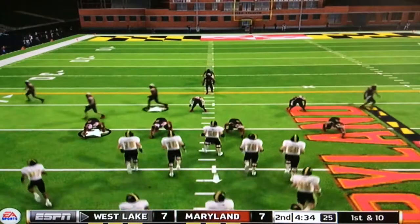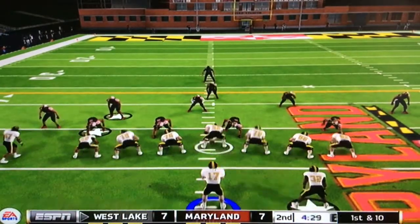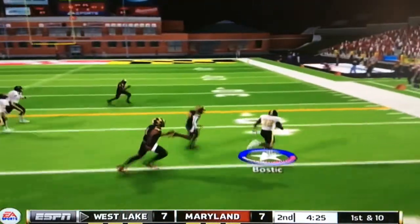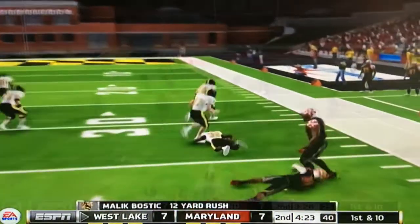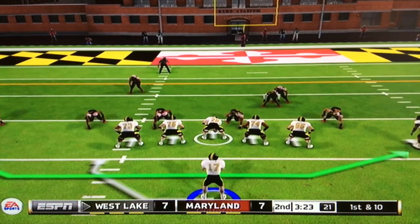Cornerbacks have been afraid to cover Cortez Foreign because he is a nightmare. He is a mismatch. As on 1st down, Malik Bostic, he's going to run by defenders, and he's going to get a 1st down of his own. Westlake is in the red zone for the first time today, so obviously they are 0 for 0.